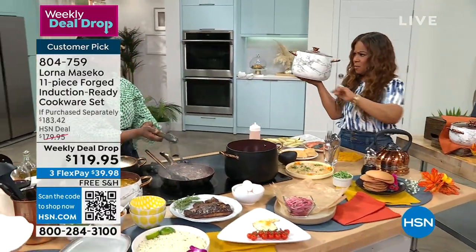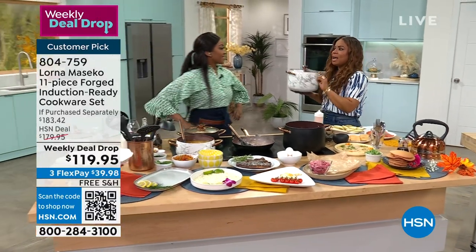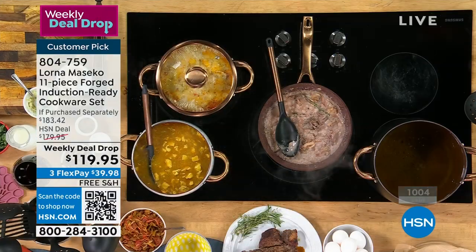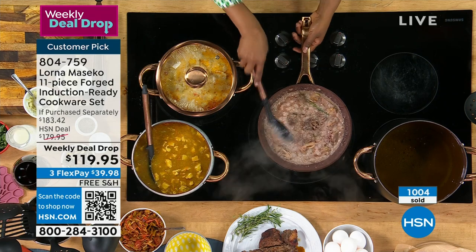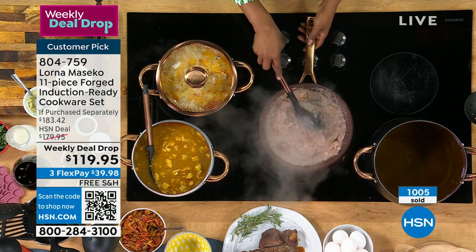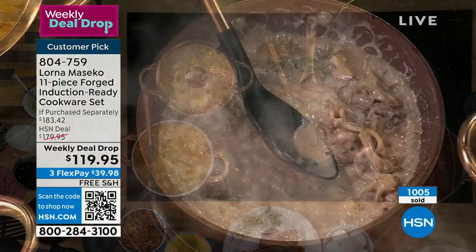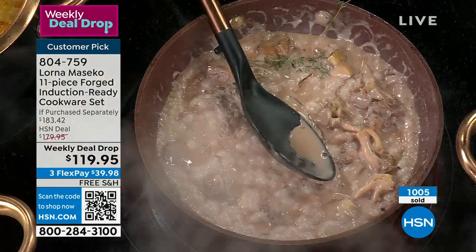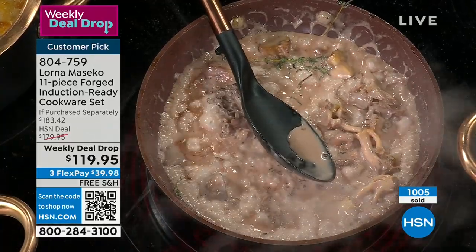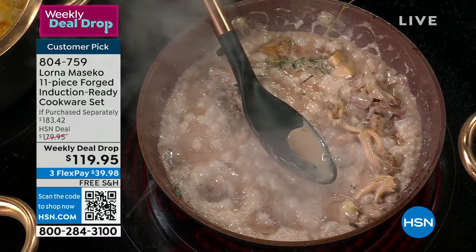I will say this to you, and Chef, I'd love for you to speak to that. That is an extremely high temperature. I sell a lot of cookware. I work with virtually every chef that we have at the network. That really speaks to the quality of this cookware, because typically cookware cannot go into the oven at those high temperatures. Let me show you. That's the kind of temperature, almost like a cast iron.